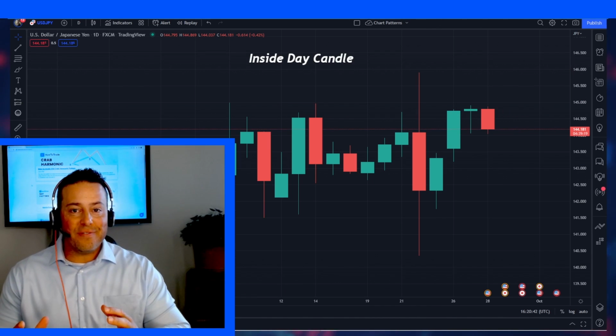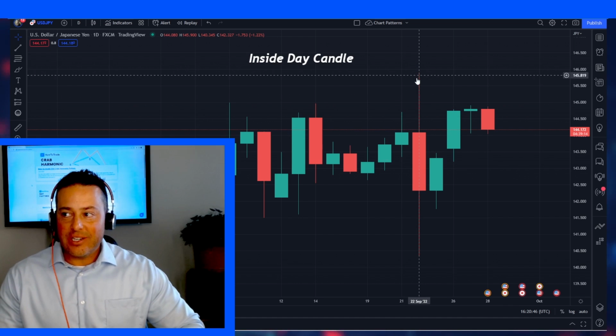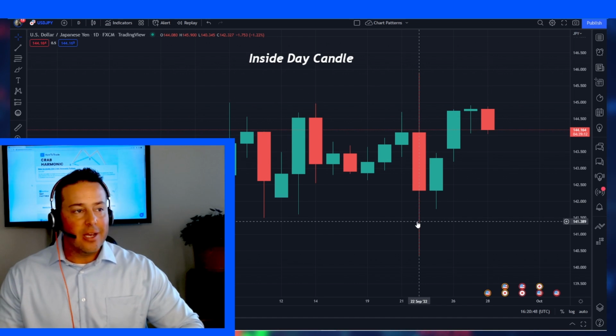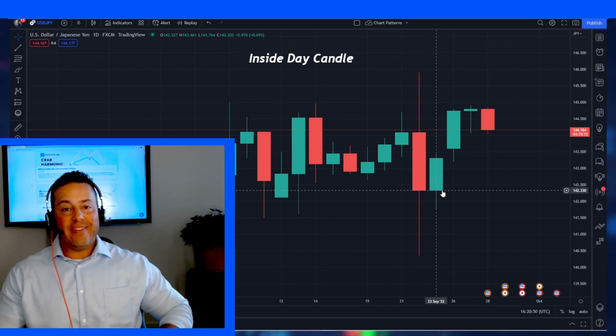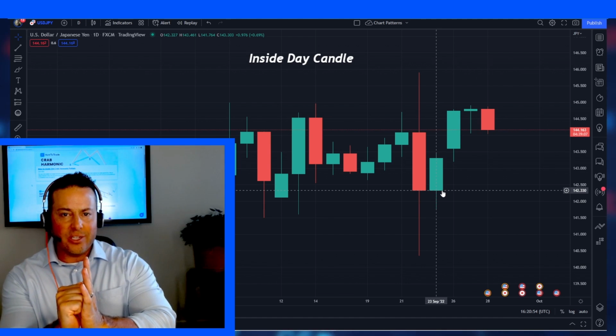This is one of my personal favorite chart patterns. It's the inside day candle. As you can see right here, we have just a fantastic daily range, 22nd of September, and now we get that inside bar, that range that is firmly inside of the previous day's range.